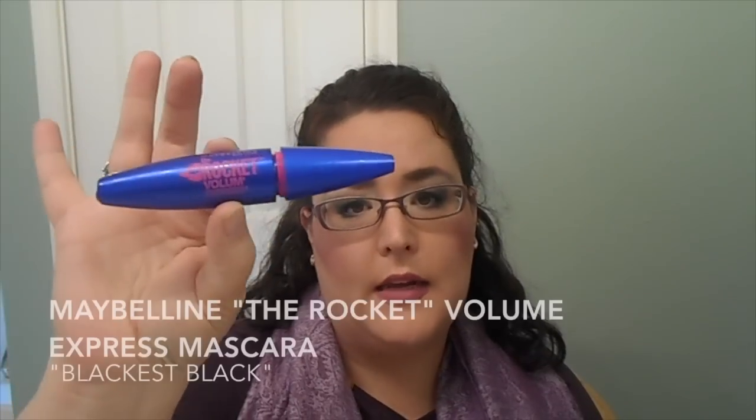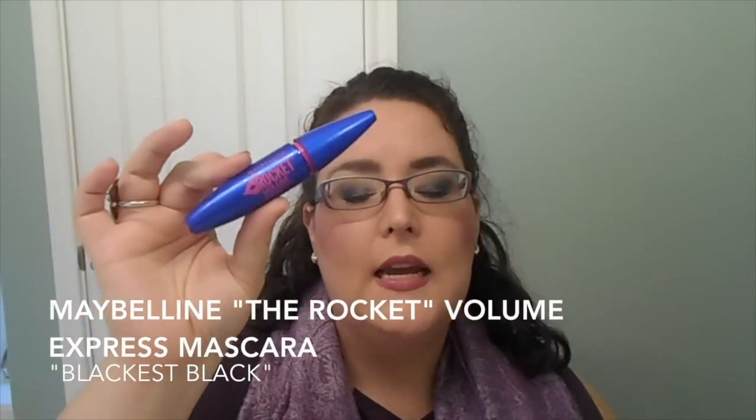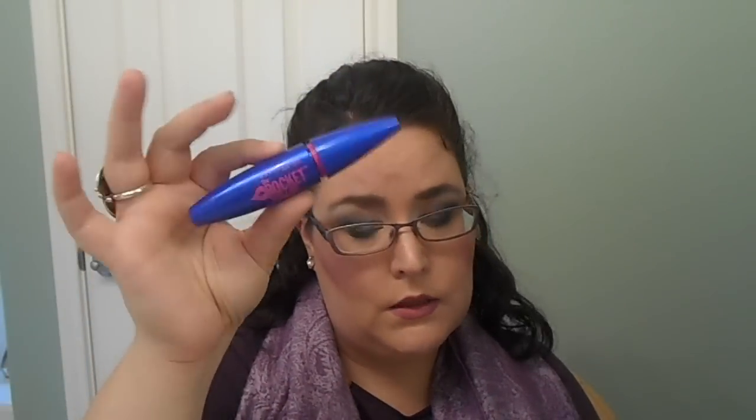And then the last thing that I finished, this started out as a wear. It is a waitlist now. It is the Maybelline The Rocket Mascara. I got the normal formula in Blackest Black. I loved this, the first tube that I had of it. I felt like my lashes looked voluminous, like false lashes. It was awesome. I used other mascaras and I bought a tube of this one, and I didn't like it.